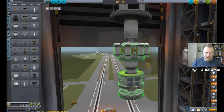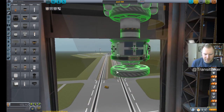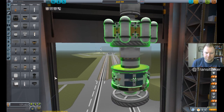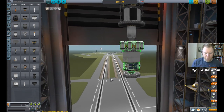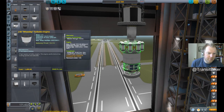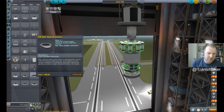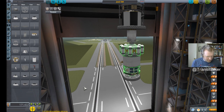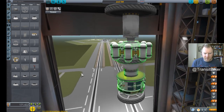But what I would like to do actually before we do the fairing, we're going to delete fairing. Okay, so what we're going to do here is anchor this in real quick. Okay, I just heard the kettle go off, so just give me a sec here.